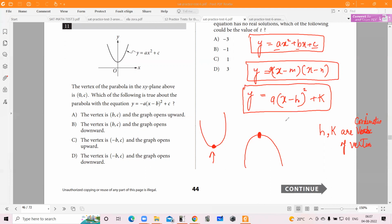Now I just want to have some insights about all three. What information can we get from the standard form of the parabola? How many things can we grasp from the standard form, from a, b, c? First of all, we'll know the shape of the parabola. If a is positive, it opens upward, and if a is negative, downward. If a is greater than one, it will be more contracted, and if a is less than one, it will be expanded. The same happens with negatives also.